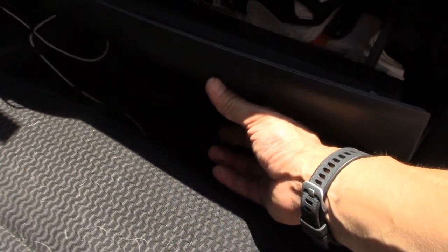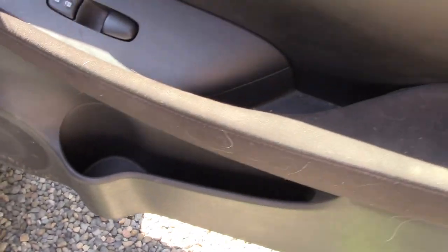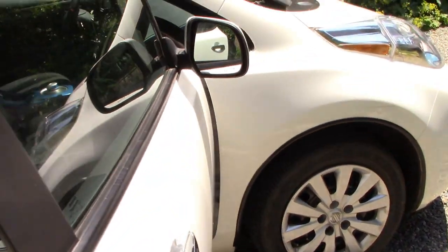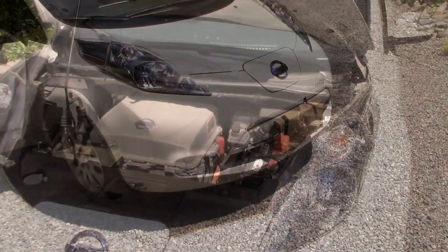Standard glove box and things like that for the passenger. You got cup holders there. You've got cup holders at the door. That's pretty much what the car looks like on the outside.